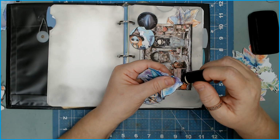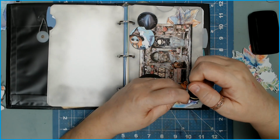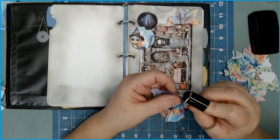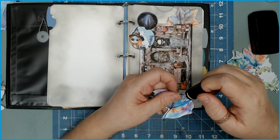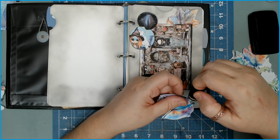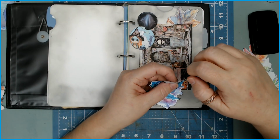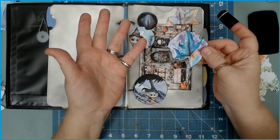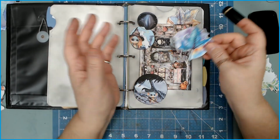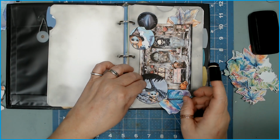Paint.net is a free program that you can use to create art. And I use it to alter size, redesign, cut pieces out of a lot of the digitals that I buy. So in this case, I used paint.net to change the colors a tad bit.